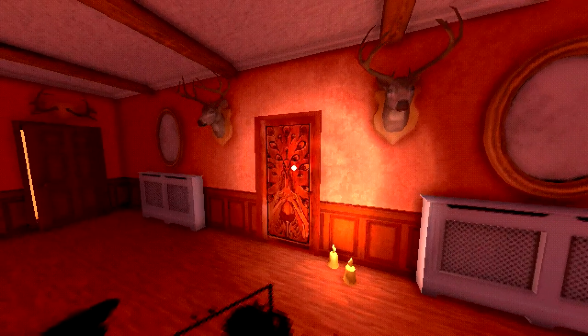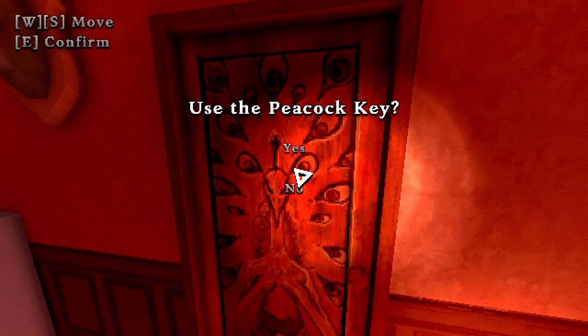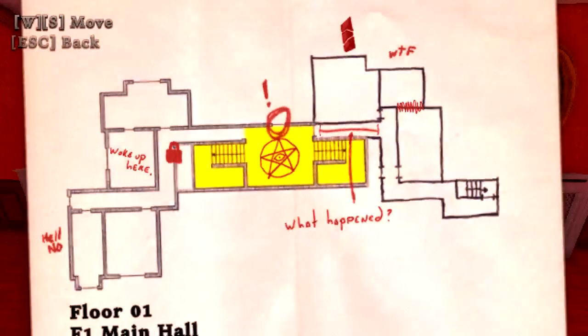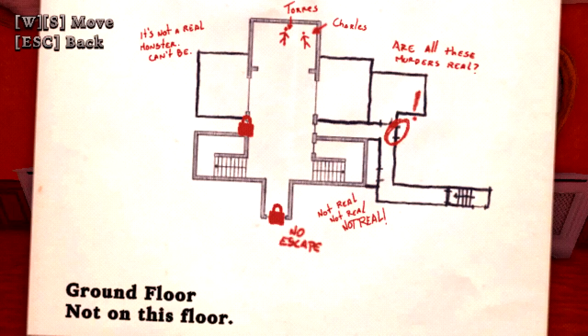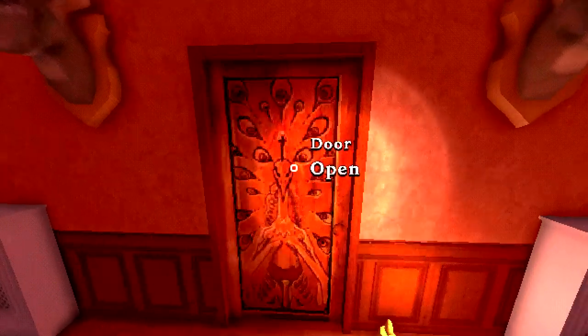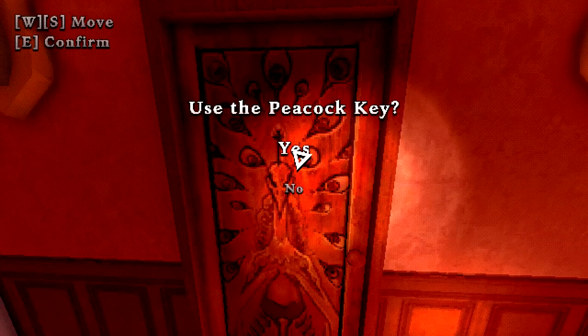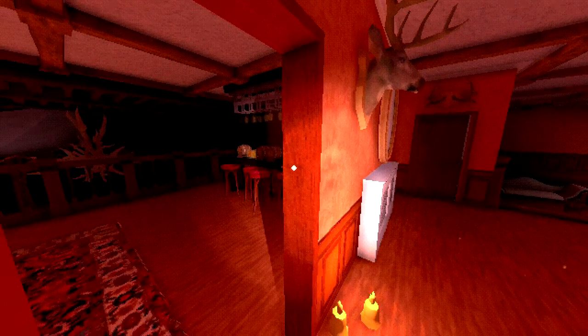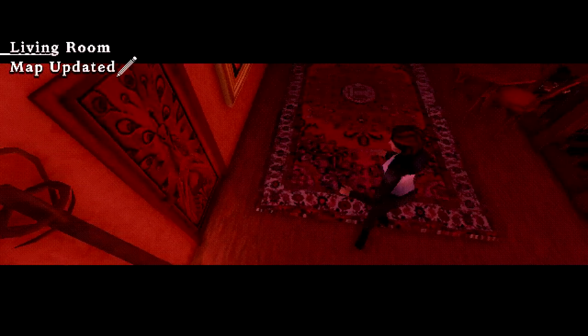Where's that music coming from? Ooh. Why is it asking me? Right, let's just have a little look. We've kind of been everywhere else, right? Everywhere else is locked. I think I've got to. Oh boy, okay. Yep, use the peacock key. Another door down. Weird that it asked. Oh! I bet that's locked behind me. I'm locked in! Ah, not for the first time.